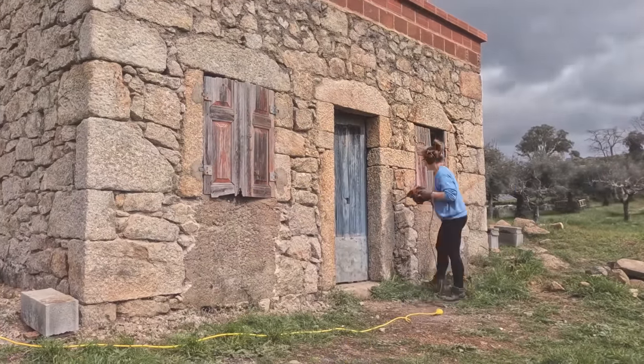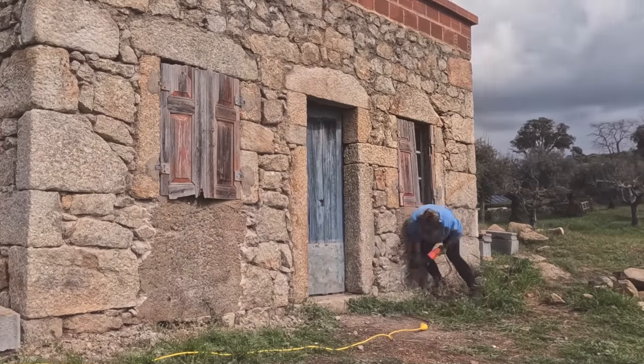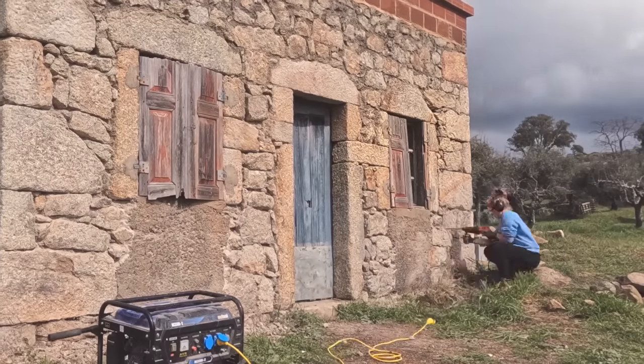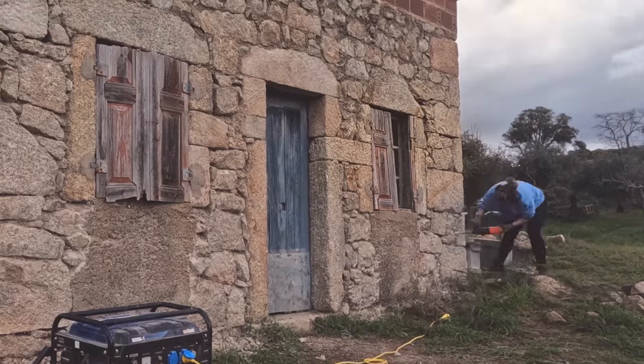I think this is going to be one of those weeks where we're kind of dancing around the weather a bit, because at this time of year in Portugal, it can be so changeable. We can have torrential downpours like we've had for the last couple of days, and then the next day you can wake up and it's 15 degrees, glorious sunshine all day, followed by another day of torrential rain. So we're trying to make the most of the window of opportunity we have today.